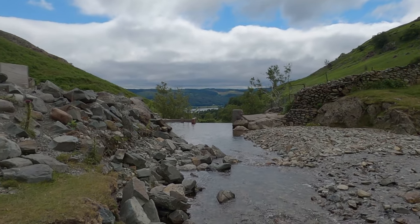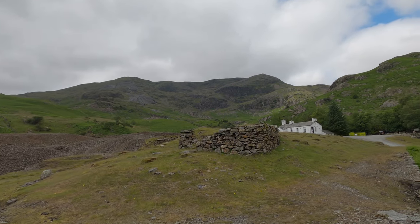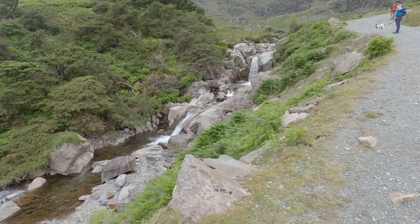Ruskin Museum in Coniston Village tells the story of Coniston's history and would definitely be worth a visit to learn about its copper mine past before heading up the valley on this walk.